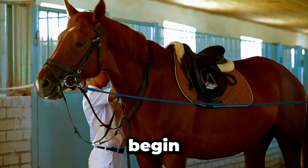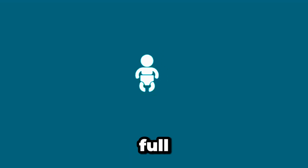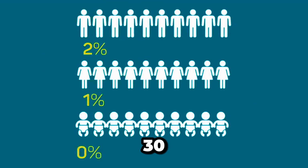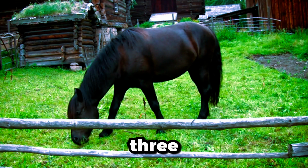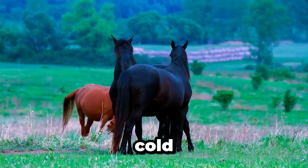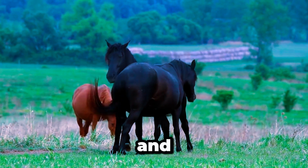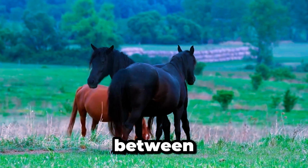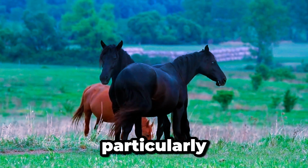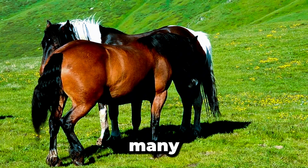Most domesticated horses begin training under a saddle or in a harness between the ages of 2 and 4. They reach full adult development by age 5 and have an average lifespan of between 25 and 30 years. Horse breeds are loosely divided into 3 categories based on general temperament: spirited hot bloods with speed and endurance, cold bloods, such as draft horses and some ponies, suitable for slow, heavy work, and warm bloods, developed from crosses between hot bloods and cold bloods, often focusing on creating breeds for specific riding purposes, particularly in Europe. There are more than 300 breeds of horse in the world today, developed for many different uses.